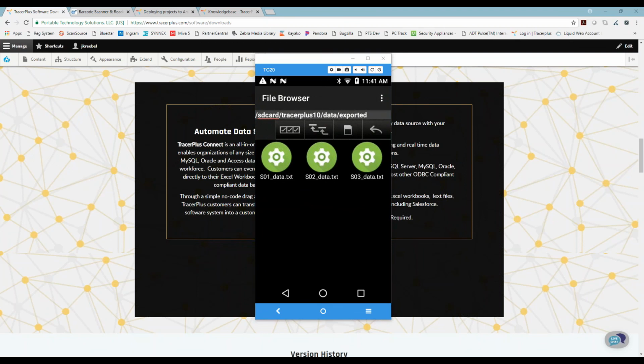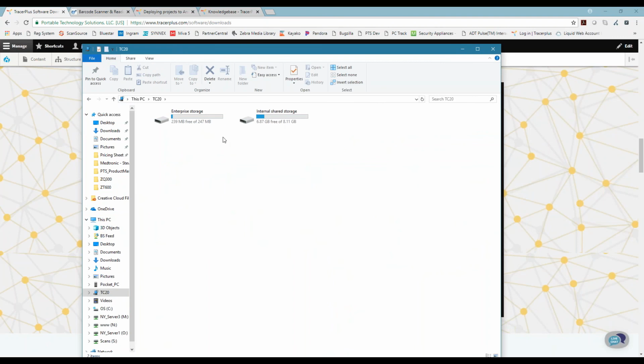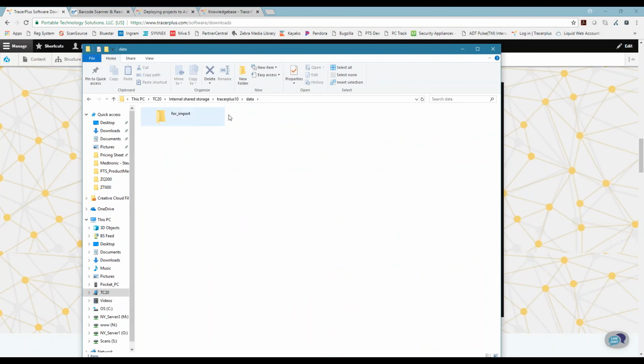So if I were to open up here, you would go to TC20 internal storage, TracerPlus 10 data, and then there would be an exported folder here. The file system just hasn't refreshed yet. But you would see export, and then you would see those 3 files. Then you'd have to copy them off of your device and then import them into whatever system you happen to be using.